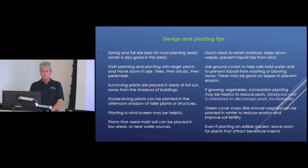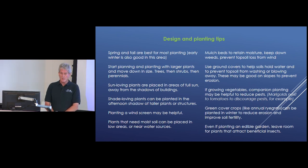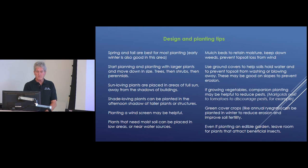When you plan and plant, you want to start with your largest items first. You want to decide where your trees are going to go before you decide where your perennials are going to go. It's a lot easier to move those perennials later than it is to go back and move a tree. So start with your trees, go to your shrubs, then your perennials, et cetera.